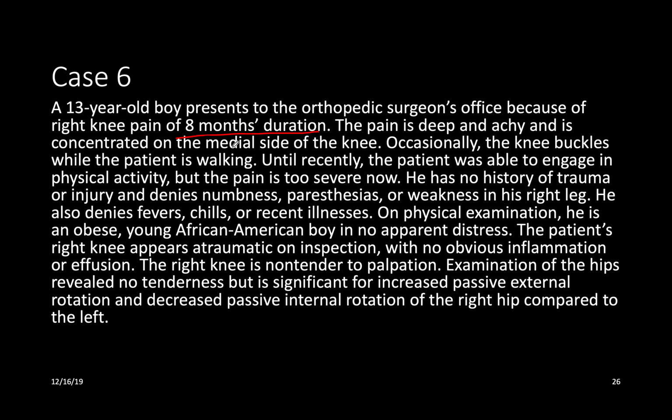On physical exam, he is an obese, young African American boy in no apparent distress. The patient's right knee appears atraumatic on inspection, no inflammation or effusion. The knee is non-tender. So basically a completely benign knee exam, despite the fact that this patient is having a lot of knee pain. That's pretty abnormal. That's pretty strange. Examination of the hips revealed no tenderness, but is significant for increased passive external rotation and decreased passive internal rotation of the right hip compared to the left.